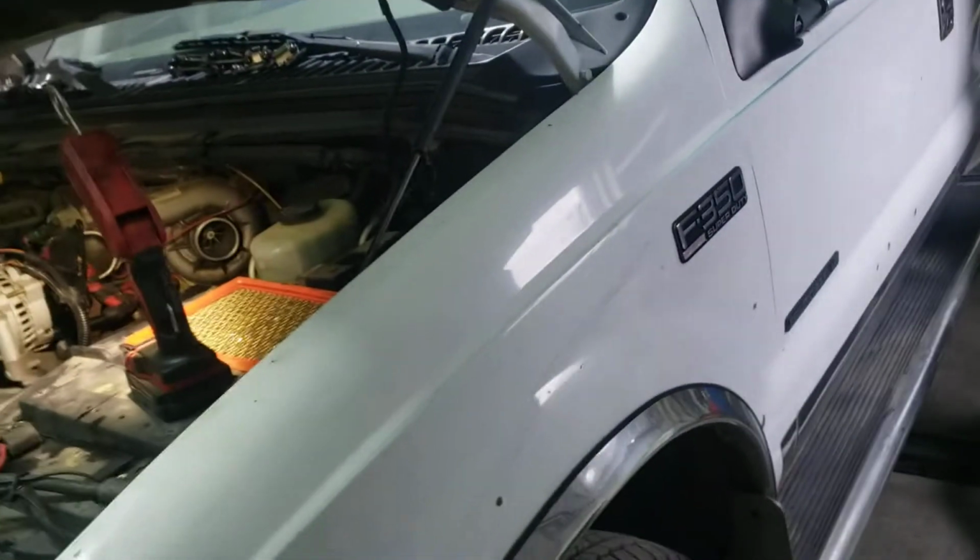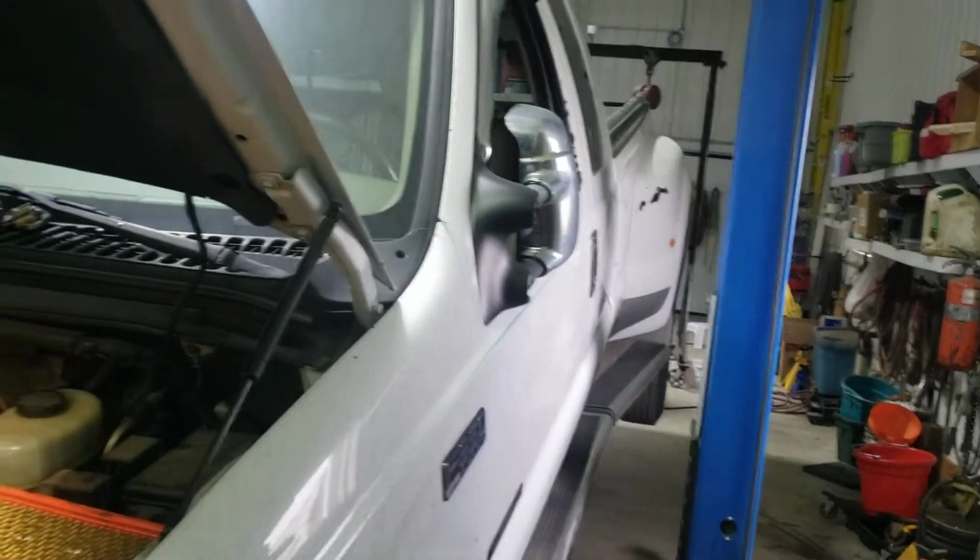Why not? It's awesome. You don't find good old reliable trucks like this no more.